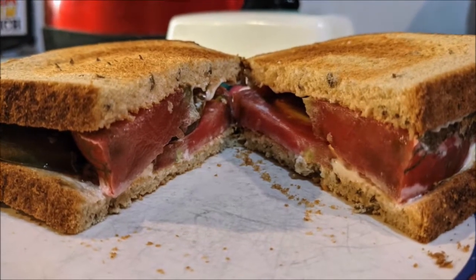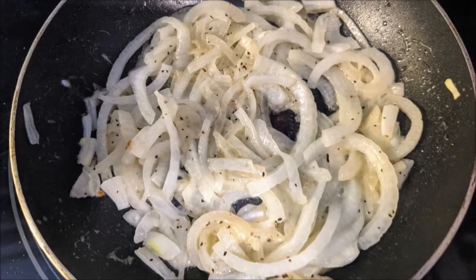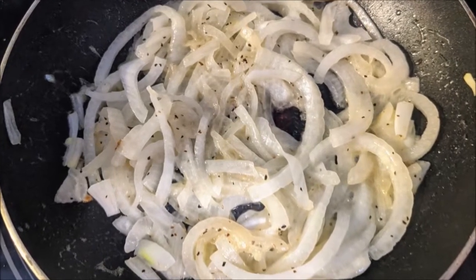Here's one of the tomato sandwiches that I had this week. There it is with the top on it. That's rye bread, the only way to do it. And I did eat some onion omelets because I like them. I told you, tomato sandwiches. They were really good, and we'll find out if there are tomato sandwiches in our future.